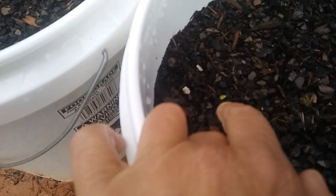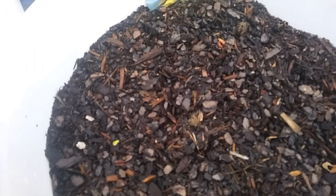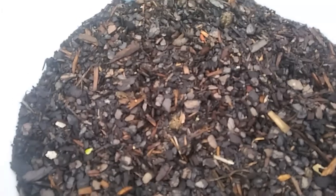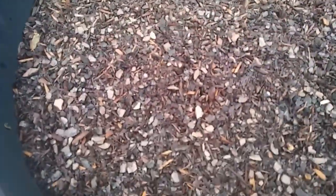Oh my goodness. Look. That is the banana, yellow banana peppers. Look, I think that is one. I'm just going to let it do its thing. Is that the only one there? Yep.